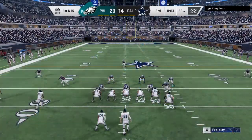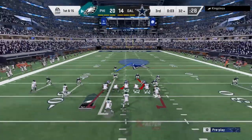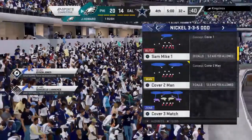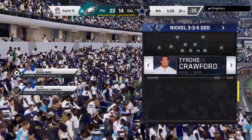And this will probably be the last play of the quarter. Out of the gun, this is Howard. And he's going to be stopped here for no gain. And that's going to take us to the end of the third quarter of play.